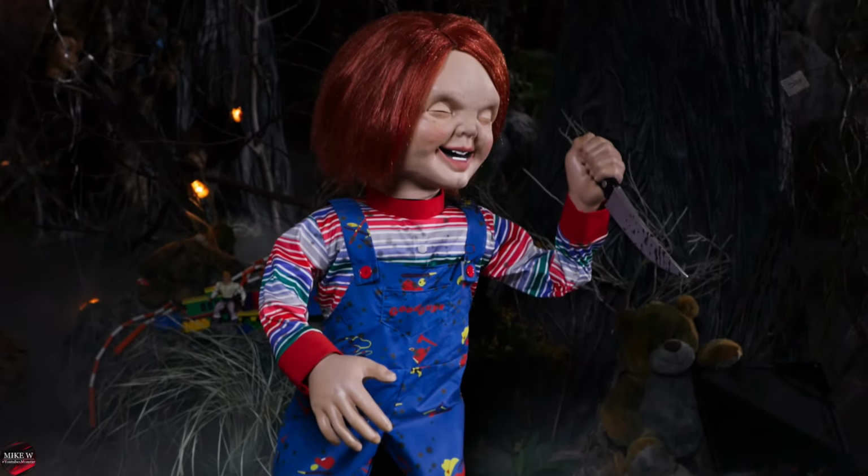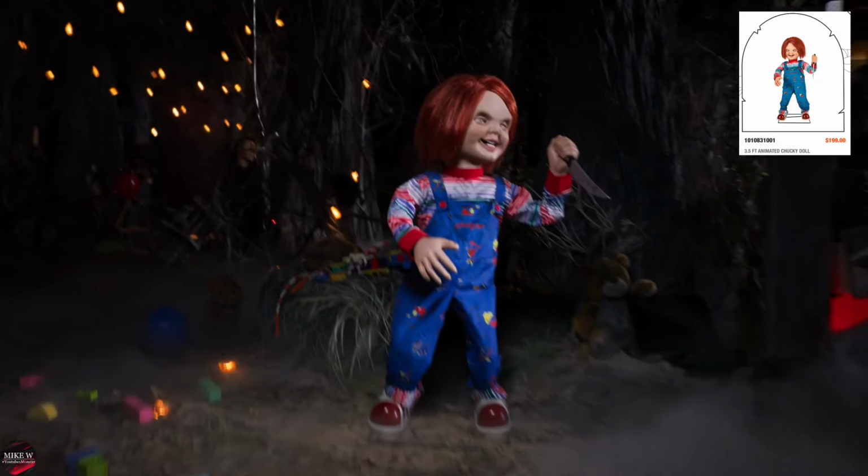But the 3.5-foot animated Chucky doll isn't toying around.